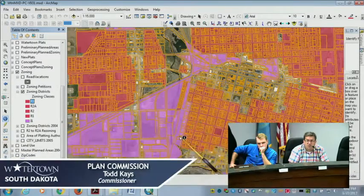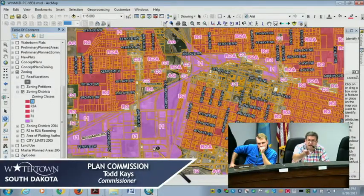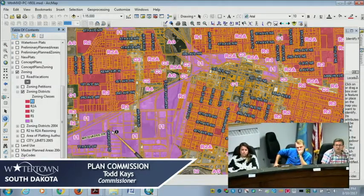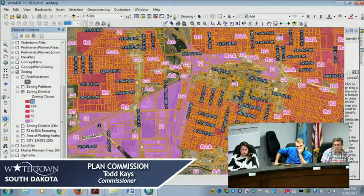And that's one of the primary reasons that you see that. And so the question would be, where's the impact? And the biggest impact is going to be in this part of town where you've got residential structure, residential zoning, adjacent to some of that I-1 usage. Just a comment.